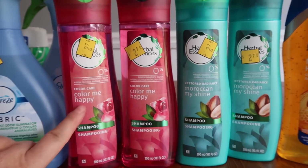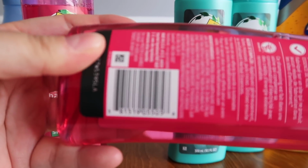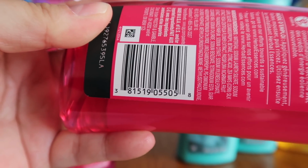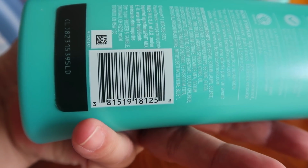Oh, and the Herbal Essences, it's the Color Me Happy with this barcode. Sorry guys, and these were ringing up 81 cents each. So I would not use that paper coupon from the insert with this, because for whatever reason it's goofing it up. And this one's called Moroccan Shine, and here is the UPC for this one. If it'll ever focus, there it is.